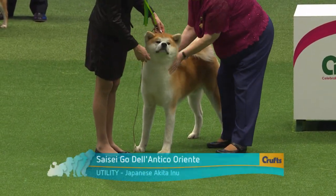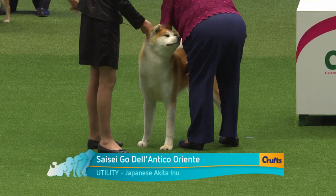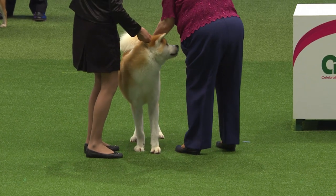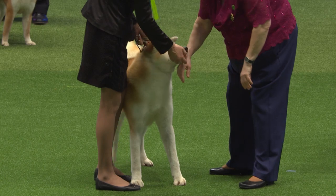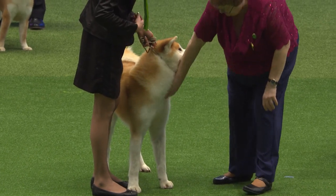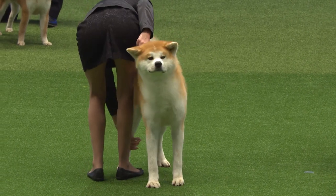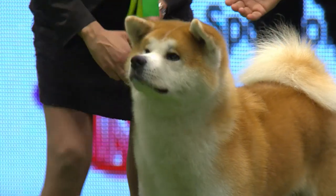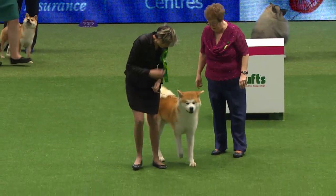Well, you've seen the Akita, but this is the Japanese Akita Inu, separated from the Akita in the UK as recently as 2006, following the division of the two breeds in most other countries. This one is called Sisi, a three-year-old dog. The owner is William Ferrari from Italy, and Gaia Danesi is handling in the ring. This is the world winner, best of breed in 2015, and has also been an Italian and Croatian champion.